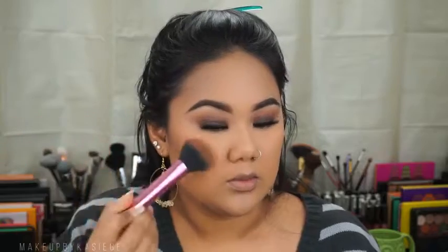You always want to work a little at a time. It's easier to add more and blend than to put too much and then you can't take it away and then it just looks messy. So I'm gonna use this blush brush, multitask brush from Real Techniques, but I like to use it for my blush. I'm gonna pop it right above that contour. I know some people like to smile and put it on their cheeks. I don't like to do that. I put it right above where I put that contour and then I drag it up into my hairline.